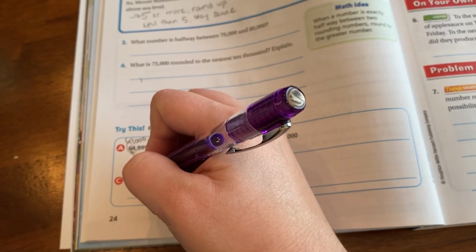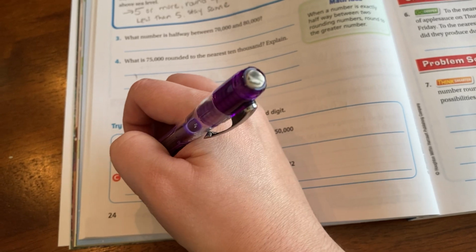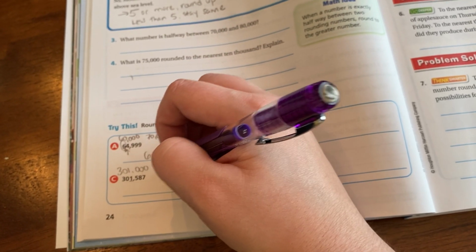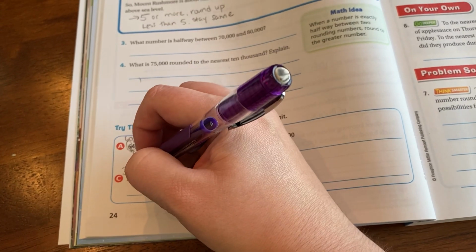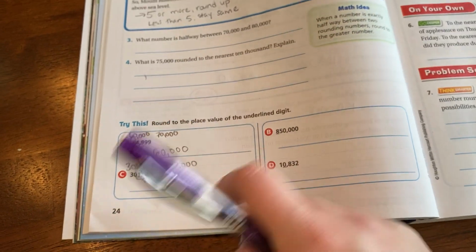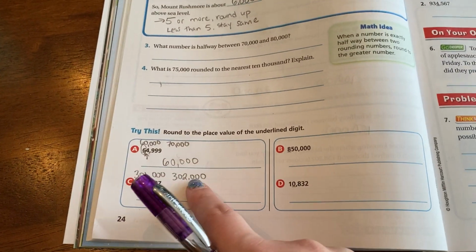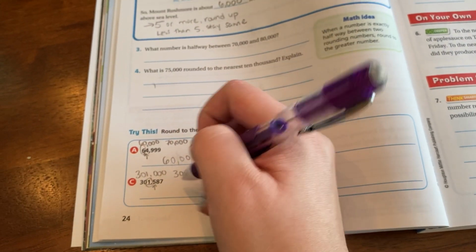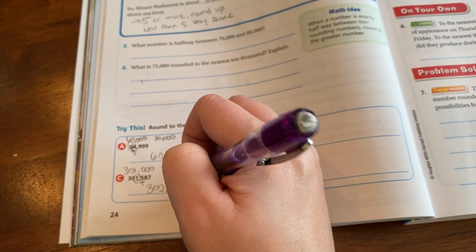With this one, we're doing to the nearest thousands place. So I'm trying to see, is it closer to 301,000 or is it closer to 302,000? So I'm going to look at the neighbor number. The neighbor number is a 5, which means it's at the halfway point between those two numbers, which makes it closer to the bigger one. So even if it's exactly halfway, we still round up.